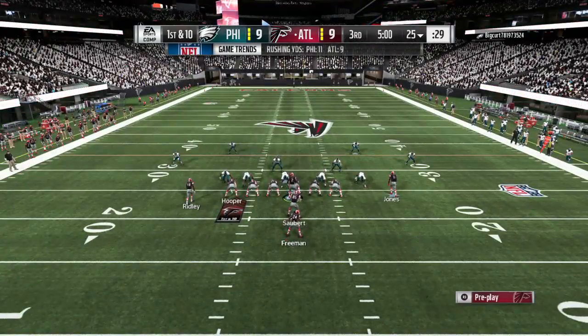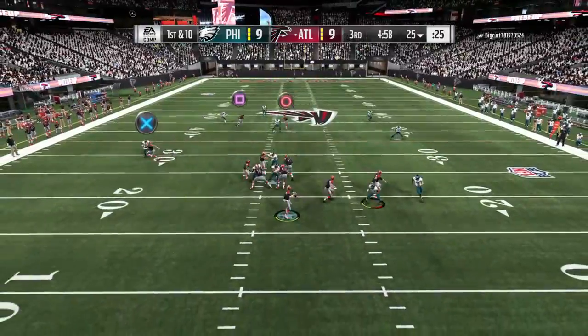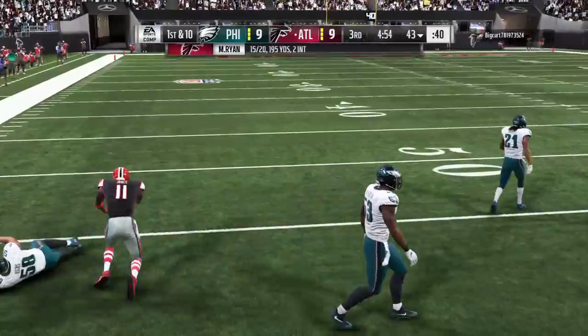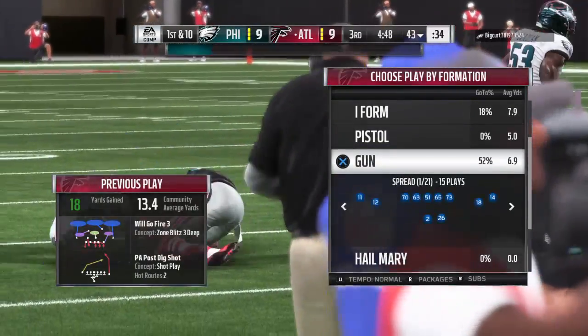Because both sides are trying to seize momentum to begin the half. What do they have dialed up that'll give them an advantage to move the ball downfield? Let's find out what they have dialed up. Oh, a scrap for the football, and he's going to come down with it. This drive starting off on the right foot, 18 yards.